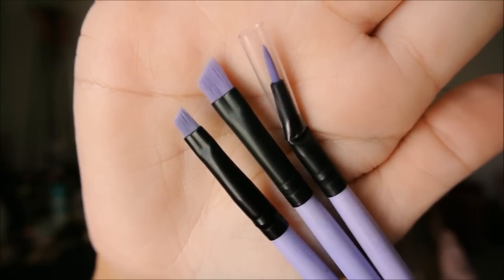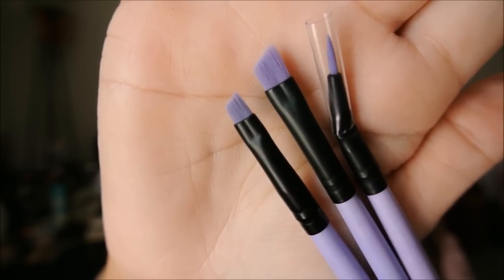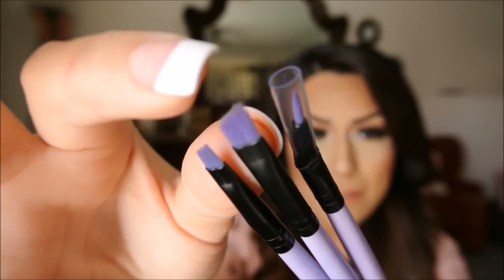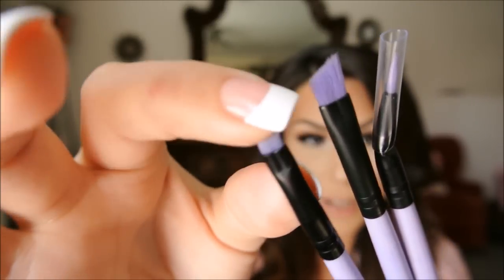Now I'm going to show you the 14 brushes you get for the eyes. You get an angled bent liner brush, a medium-sized liner, and a tiny liner brush. These liner brushes are nice and stiff. I did apply my gel liner for today's makeup using this tiny brush, and it did an amazing job at really putting that gel liner on just really nice and smooth. It just glides on.